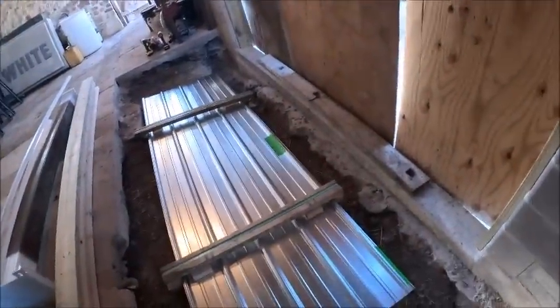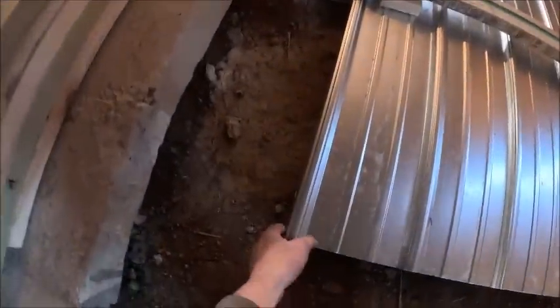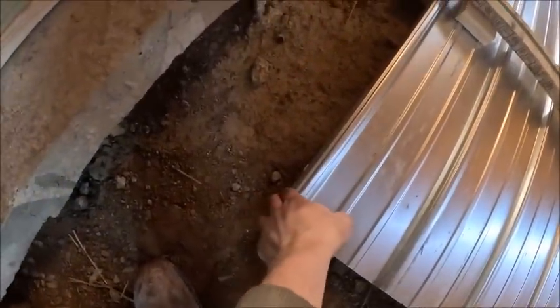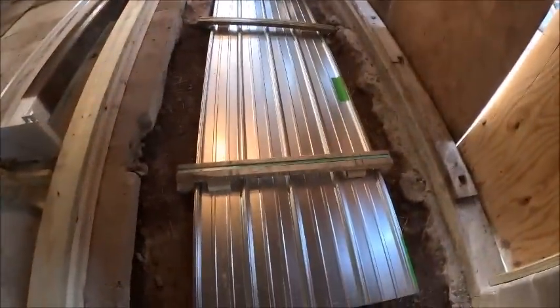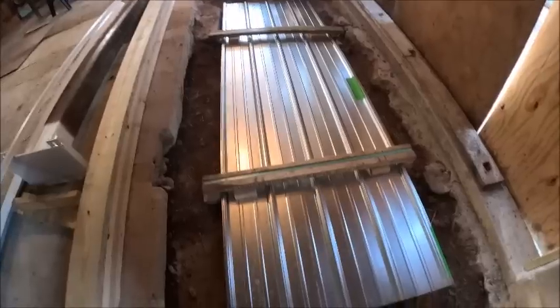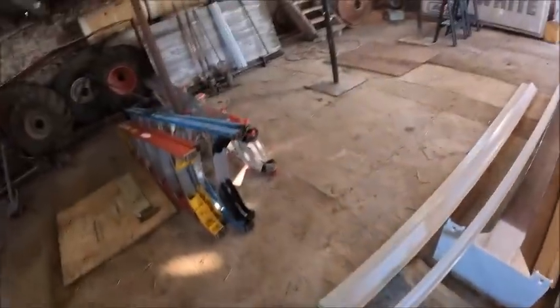And also, Dad noticed, I didn't notice, I got two free 9-foot pieces of galvanized barn tin. They got my four pieces of red in there, and then they packed them in on both sides with just regular galvanized. So that's neat. I don't know if they're long enough to do anything, but they should be 9 foot.